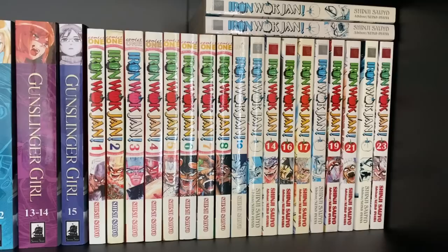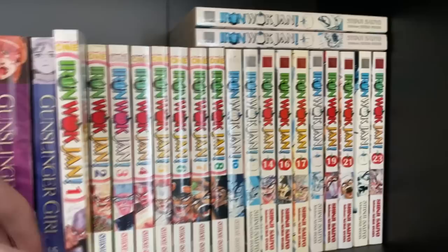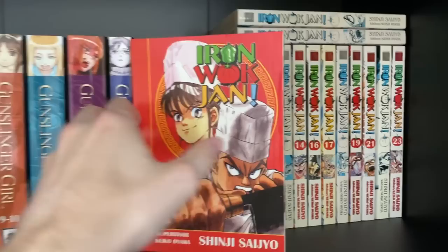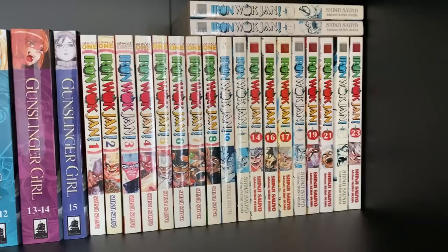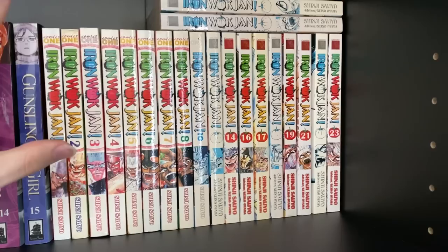Next to that, we have another really interesting pickup. We have Iron Wok Jan, some miscellaneous volumes, 1 through 26, of course missing about 7 volumes in there. If you guys know Weebra, he's been picking up this series and talking it up a lot. He's been calling this peak fiction, and I don't know if I believe that, but it still has me pretty interested to give this series a try. Again, a rare out-of-print series by Comics One, so you don't see these very often. Some of these volumes have pretty bad fading, but finding a complete set of this manga is very hard, but I'm hoping to accomplish that somewhat this year.